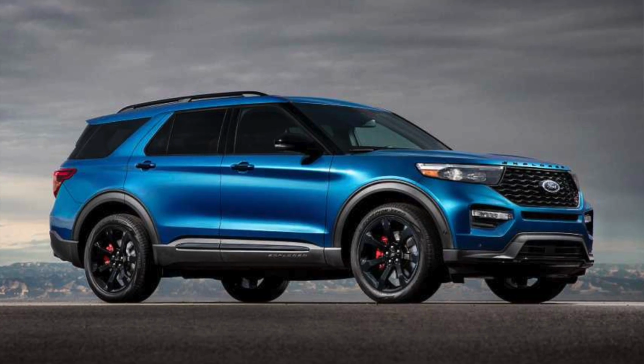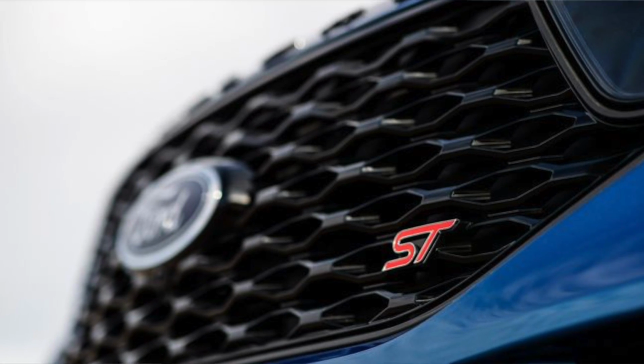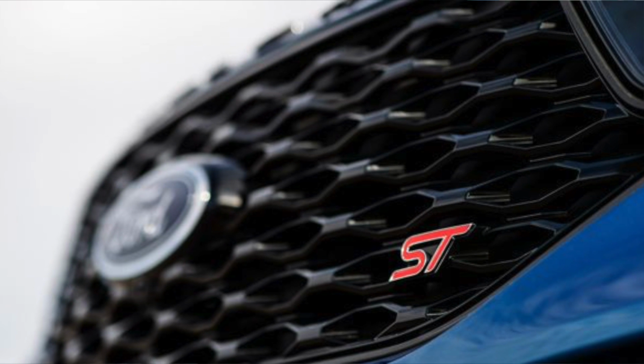But at the 2019 Detroit Auto Show, they just announced the 2020, I guess it'll be, Ford Explorer ST. So now they have the Ford Edge ST and the Ford Explorer ST. Now the Ford Explorer ST is going to come with a 3-liter twin turbo V6 that's going to be putting down 400 horsepower and 415 foot-pounds of torque, which is pretty hefty for an SUV. I've got to give it to them. It's probably going to be a torque monster.